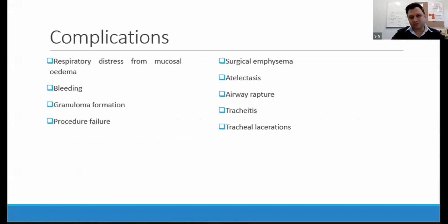In terms of complications which can occur, these are listed here. It describes respiratory distress from mucosal edema, bleeding, granuloma formation, procedure failure which can occur, surgical emphysema, atelectasis, airway rupture, tracheitis, and tracheal lacerations.